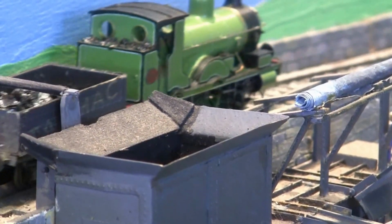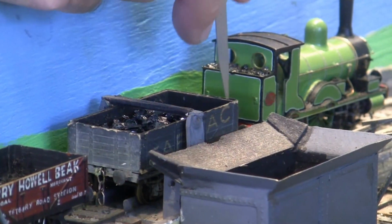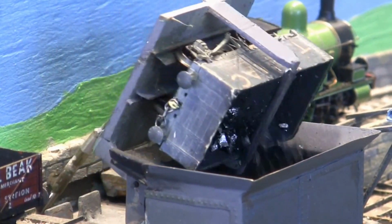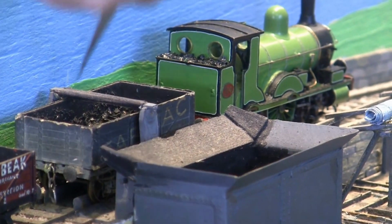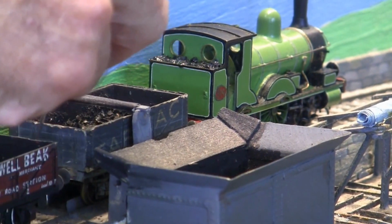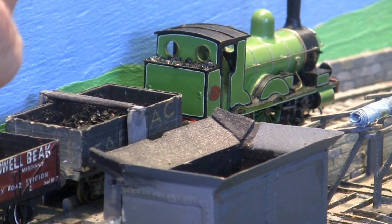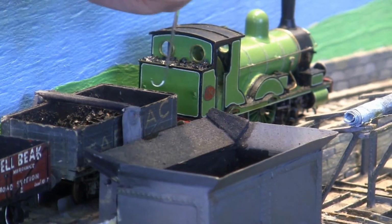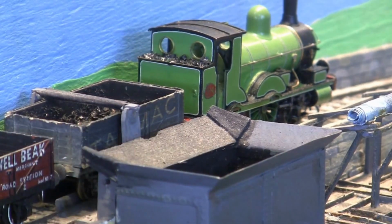This layout is built to a scale of 4 mm to the foot, or 1 in 76, and uses dual track gauges, one of 18 mm and the other of 28 mm. The former is for standard gauge track and the latter for the 7-foot broad gauge track. The system is built to EM gauge standards. The layout itself represents part of a branch line of the London and South Western Railway on the south coast of England, set in the year 1890.